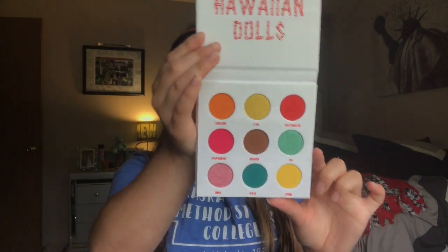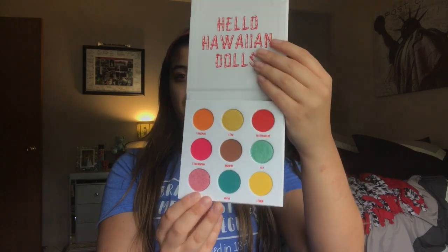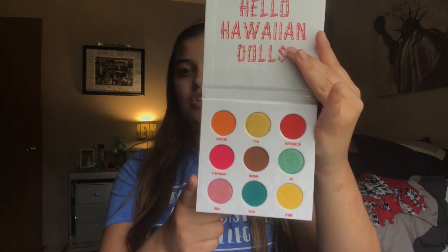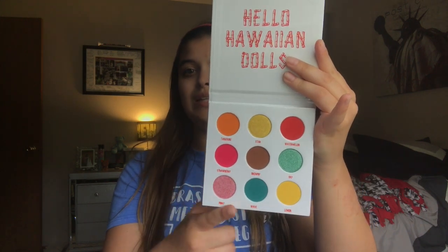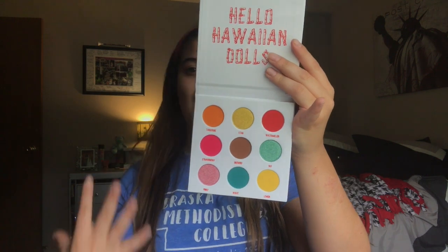That's my comfy place. So these are a little bit out of my comfort zone, but they are very pretty shades. I like the way that the colors are set up in here. I think it really grabs the eye. So there's 9 shades. As you can see, there's not really any transition colors or anything. It's just a bright palette.